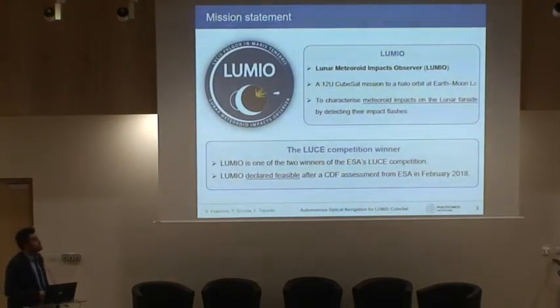LUMIO is the Lunar Meteoroid Impact Observer, a 12-unit CubeSat placed in a halo orbit at the Earth-Moon L2 point. From this orbit, LUMIO will characterize the lunar surface, detecting light flashes due to meteoroid impacts. LUMIO is the winner of a really challenging competition from ESA, the LUMIO competition, which stands for Lunar CubeSats for Exploration, and has been declared feasible by an independent assessment from ESA in February this year.